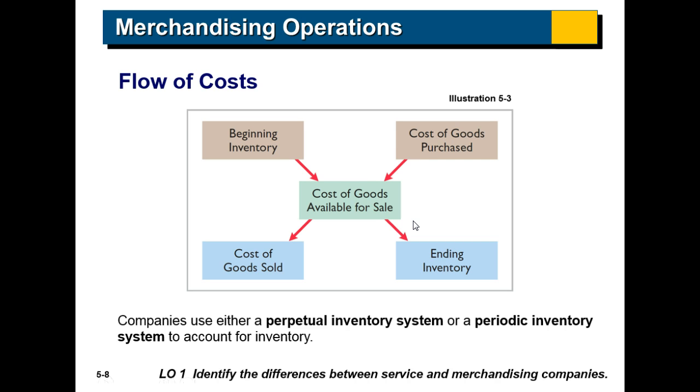Now, there are two types of inventory systems. In this day and age, most people do have a perpetual inventory system that at any time they can always track how many goods are on hand. How many of you know how well that works or doesn't work?